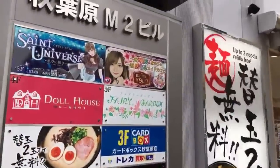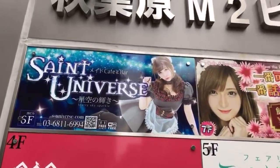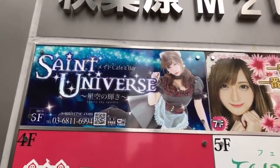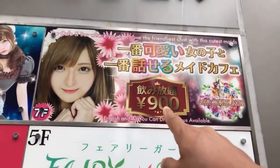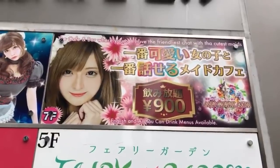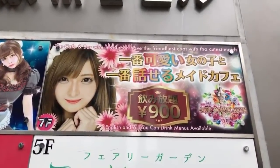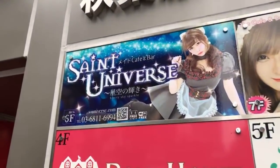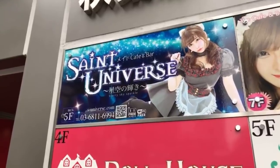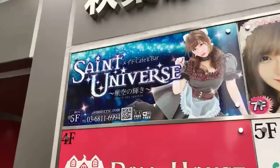Oh, wow. I've never seen this Maid Cafe before. This is weird. Like, they get all of these concepts and they put it all together. This one is all you can drink for 900 yen. That's like $8 for all the drinks that you can drink. It's in English too. Ain Sof R. I know, it's a weird name. This is Saint Universe. Starry Sky Sparkle. These are three words I've never seen put together.